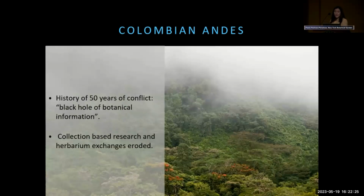Historically, Colombia has been in a state of internal conflict for over 50 years, and it has become a sort of black hole for botanical information. The international community has been hindered from collecting in Colombia and collaborating with Colombia, and the same has happened to the national institutions because of the same safety concerns and lack of funding. And this has affected negatively the rate of herbarium exchange within the country and outside of the country.